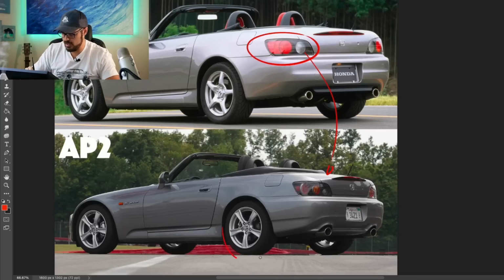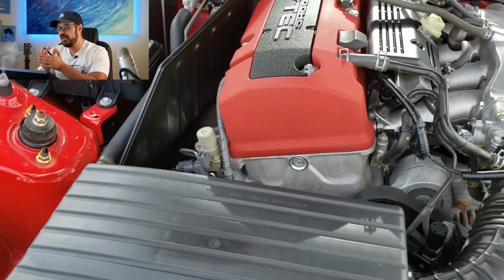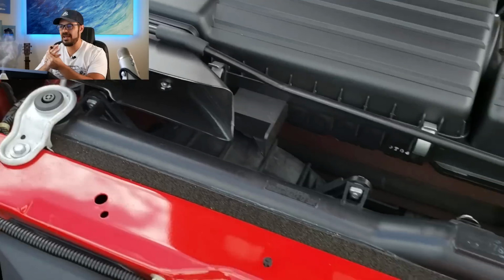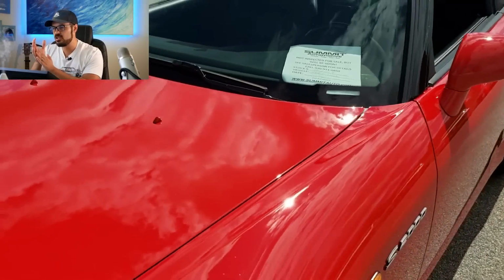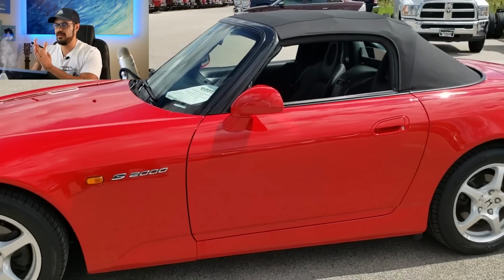I also prefer these 17-inch wheels over the 16-inch. 16 looks a little too small, even though back in the day, in 2000, that was kind of the standard size for a sports car like this. But I think 17 just suits the S2000 better. Maybe even 18s would look really good on the S2000 as well.